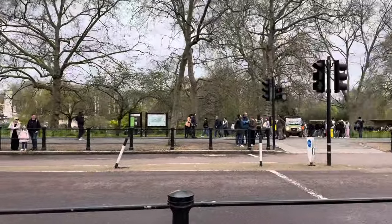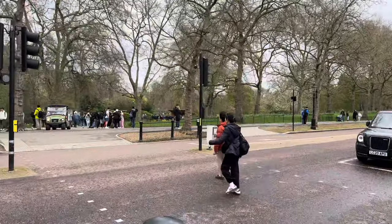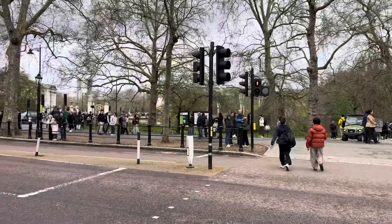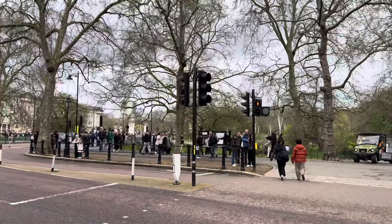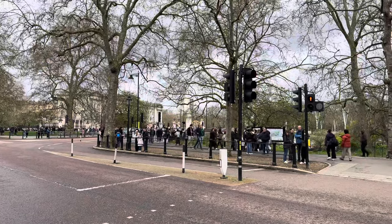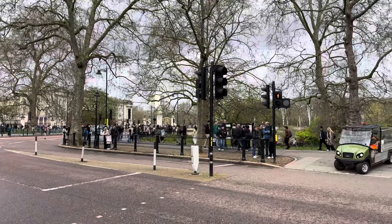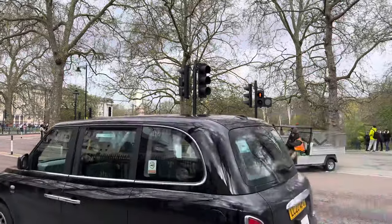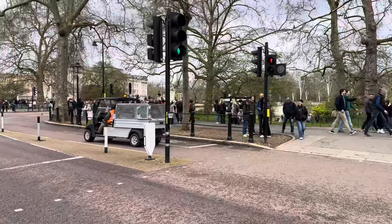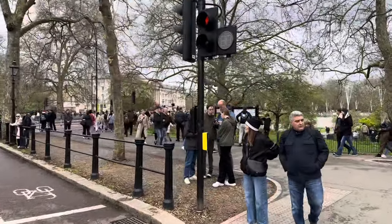Well, that was an unusual sighting. Actually, fantastic to see that today. I'm going to walk towards Buckingham Palace and just show you exactly what's going on, as there's probably still crowds of people there expecting to see changing of the guard, but it is not on today. Quite an unusual situation.